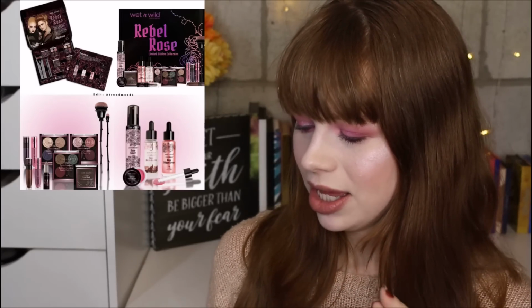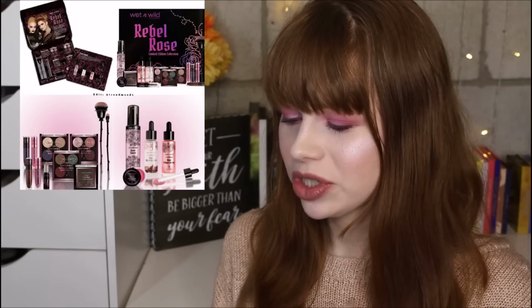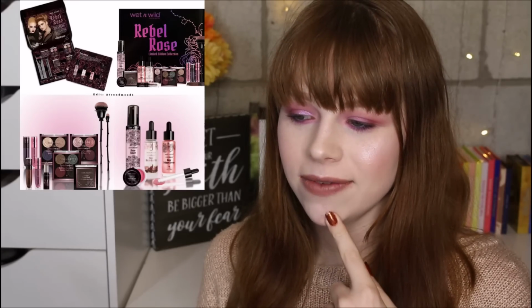Like the one that's a light pink and then a medium pink and then a burgundy. That one is really beautiful. That one speaks to me in particular. Brushes, which are rose shaped, and I'm like, I have the dragon brush. I have the fire dragon and the ice dragon. I have the unicorn brush. I have a lot of limited edition Wet n Wild brushes, so I'm like, oh, I need the rose. I need it, but I really don't need it.